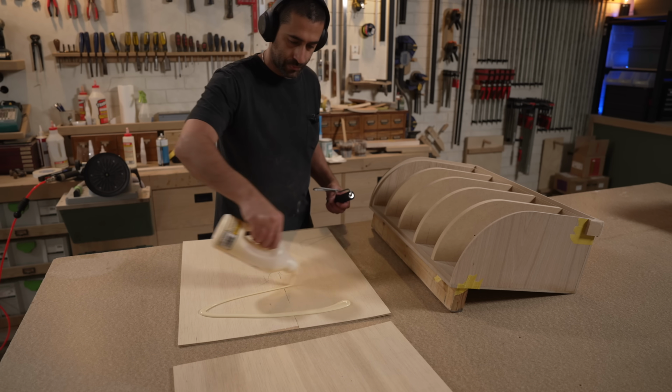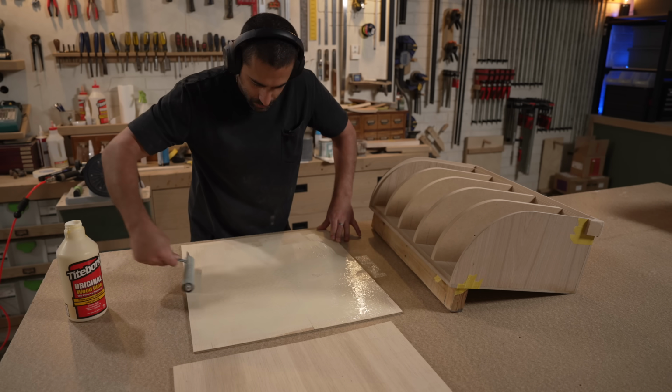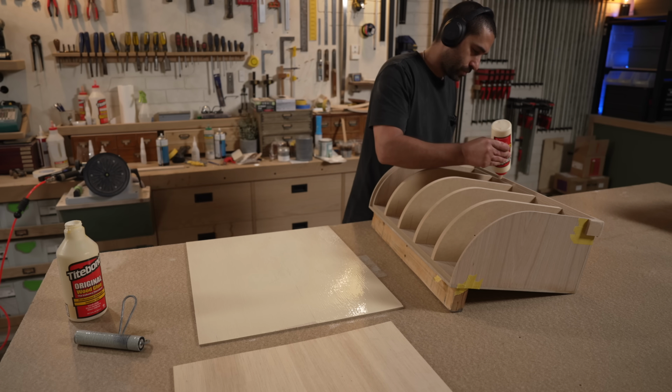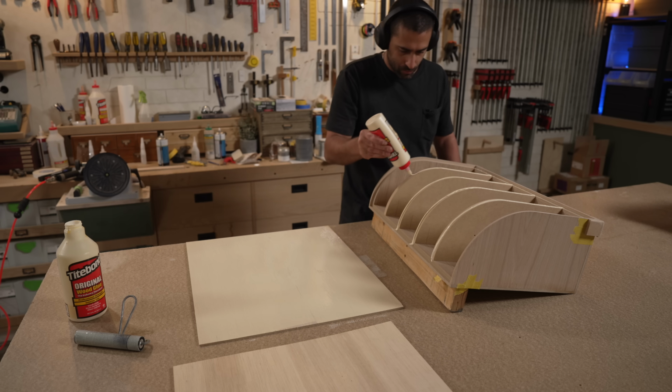This is Titebond Original, a common glue amongst woodworkers these days. And it's important to note that not all Titebonds are created equal, and it may not be for the reasons that you think it is.